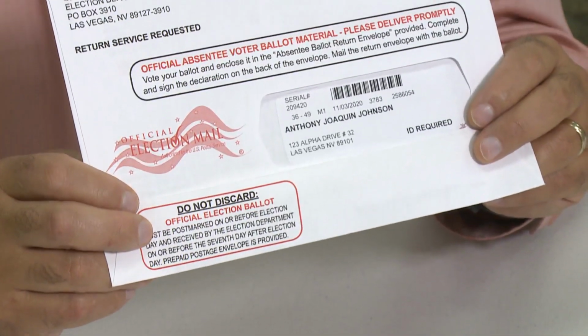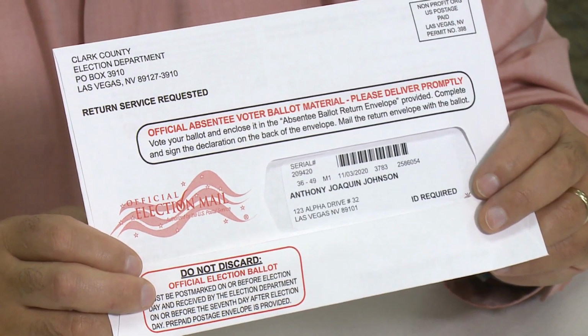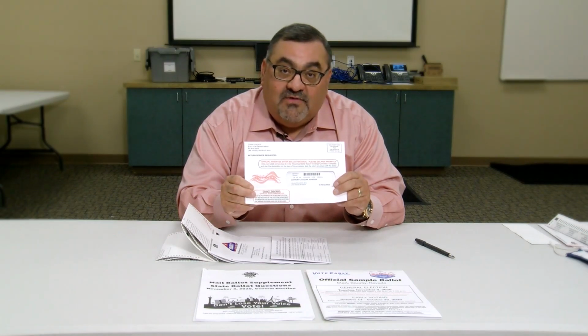So be sure that if it is marked ID required on the mailer that you receive, that you're providing us a copy of your Nevada driver's license or ID, along with any of the alternate IDs that are clearly indicated in the instructions we provide.